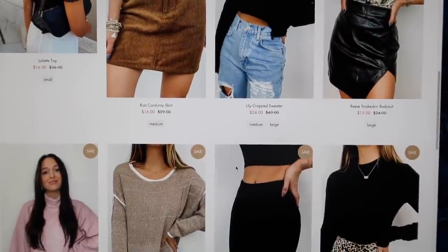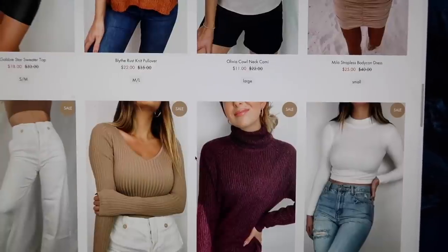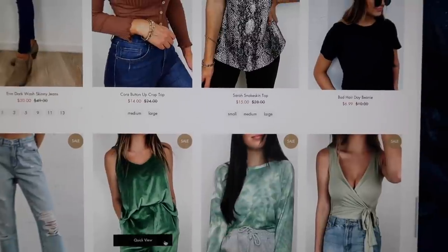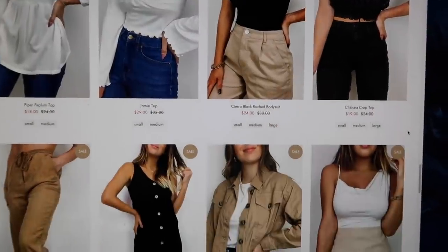So this is the biggest sales event I have ever done since opening Sun Bunny. Literally almost everything on my website is on sale. So if you guys want to save some money, you should go check it out. I'm honestly just trying to clear out any inventory that I have left so that way I can make room for all of the new inventory in 2021.